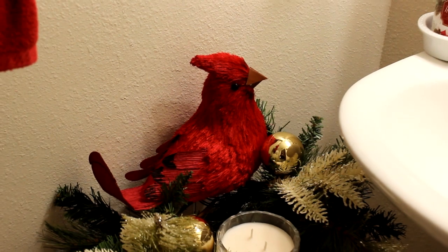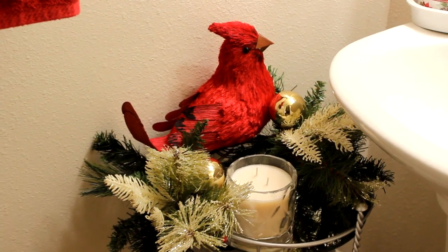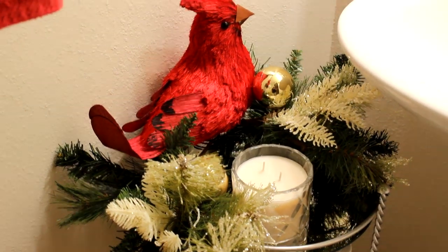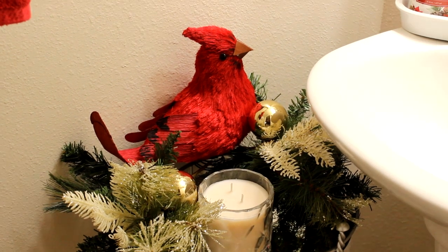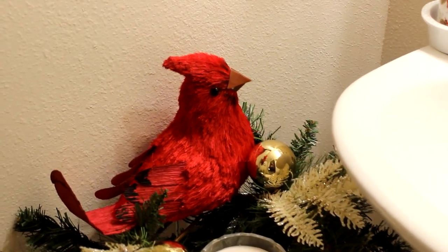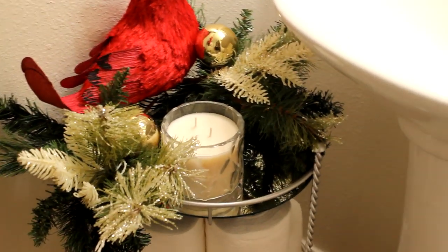Down below, you see this beautiful big red cardinal. I actually picked him up from Tuesday Morning. You've seen that in a haul that I did about a month ago. It is actually a tree topper, but I knew I was not going to use that for a tree topper. And I've just placed garland around him and a candle.